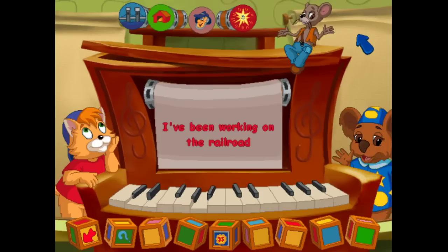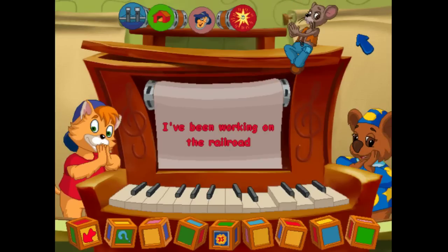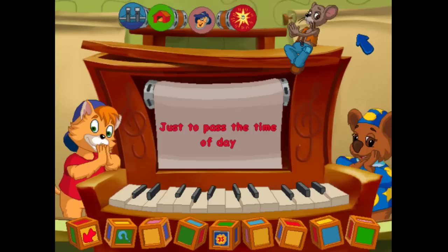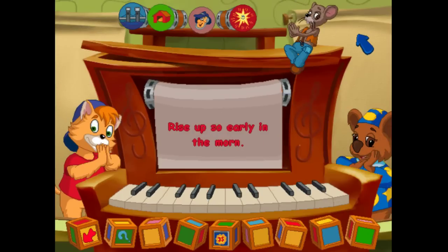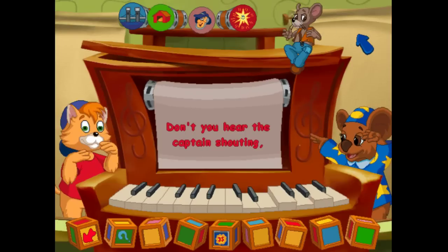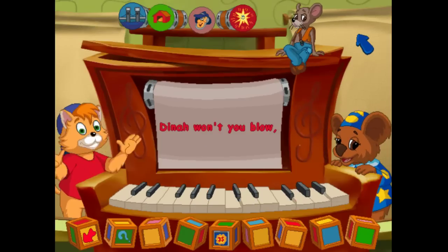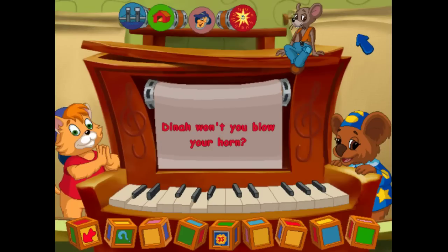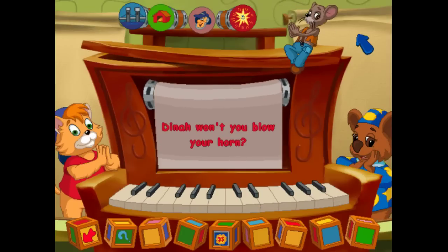I've been working on the railroad all the livelong day. I've been working on the railroad just to pass the time of day. Don't you hear the whistle blowing? Rise up so early in the morn. Don't you hear the captain shouting? Dinah, blow your horn. Dinah, won't you blow? Dinah, won't you blow your horn?